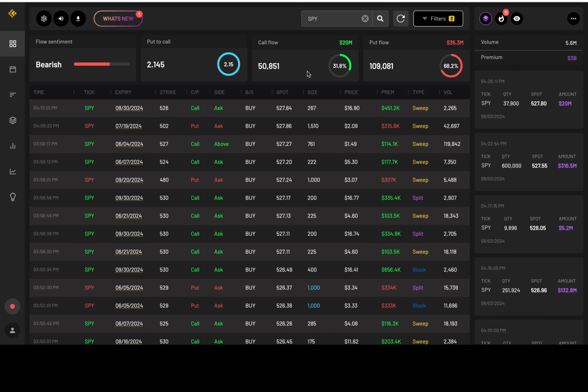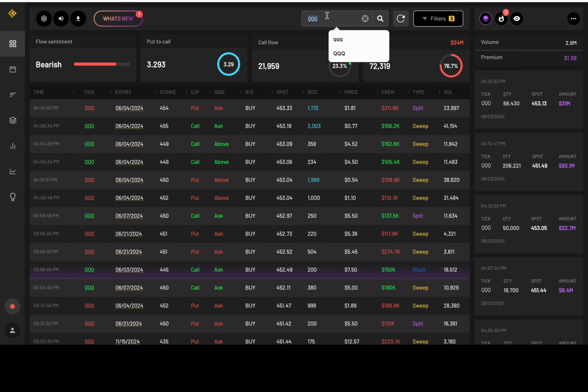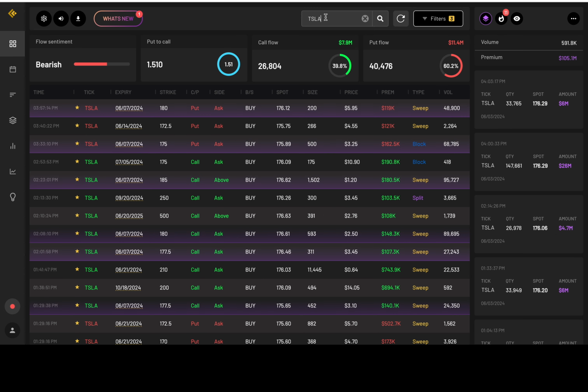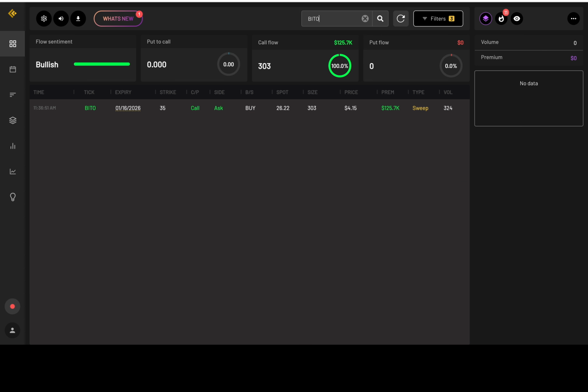All right, and yeah, it's overall bearish for 100K premiums or above for the SPY. QQQ is bearish as well. Tesla is bearish. NVDA is bullish. And for Bitcoin, I'll check Beto, and it is bullish.